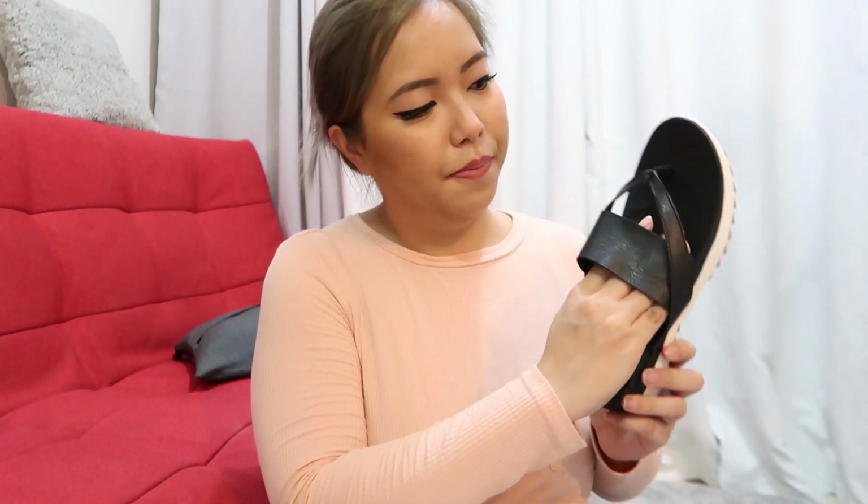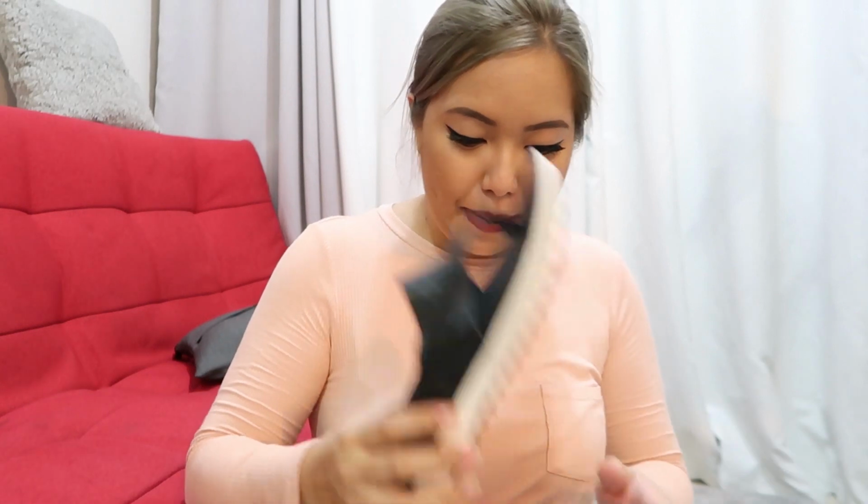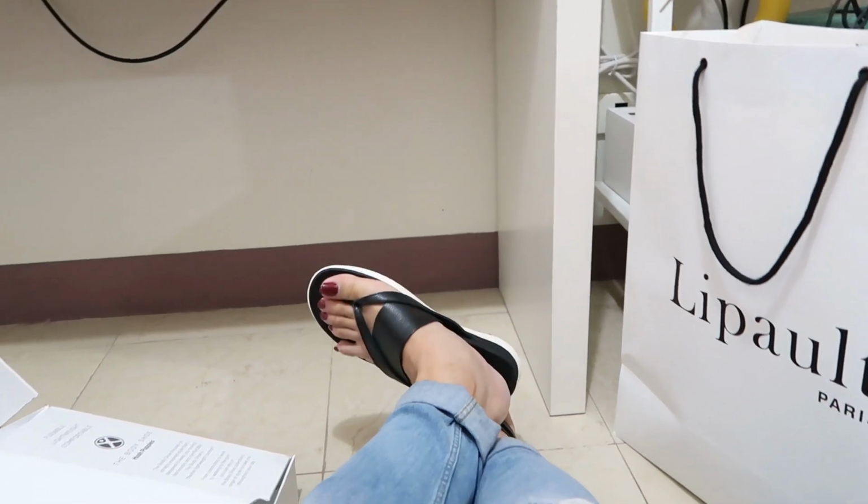Anong shoes? From the Hush Puppies. Hush Puppies? Yeah! May bago silang stuff. It's called the body shoe. Shoes talaga mismo. Ta-da! Oh, see? Slippers! It's cute! Pinili ko red, orange, black. Kasi nga, di ba? It's flexible, lightweight, comfortable. Athletic-inspired style. Let's try it on. Everyday use talaga siya.